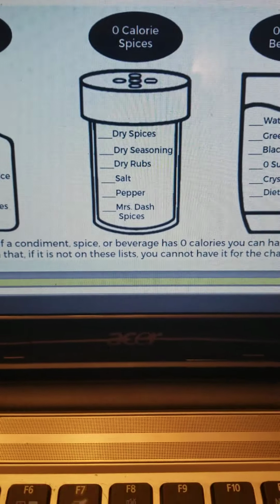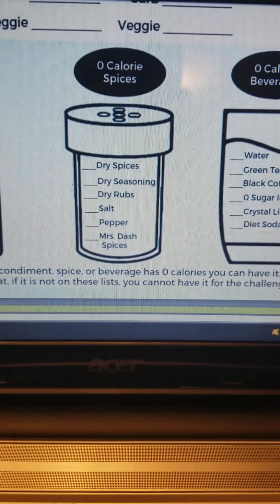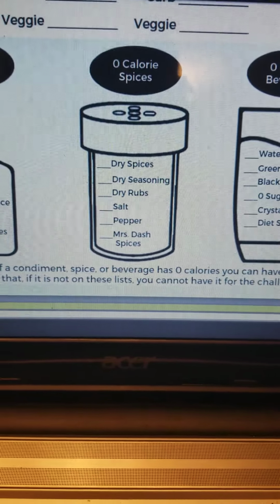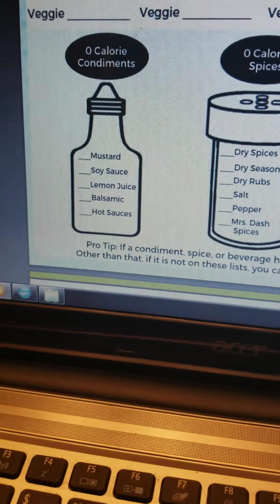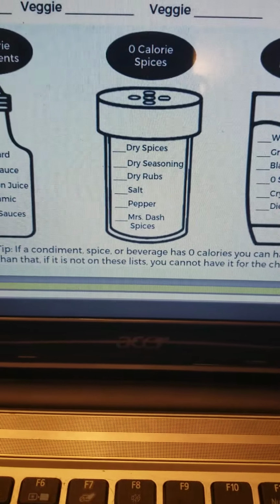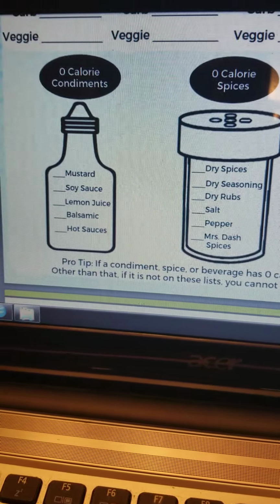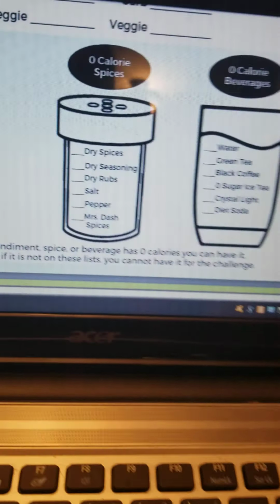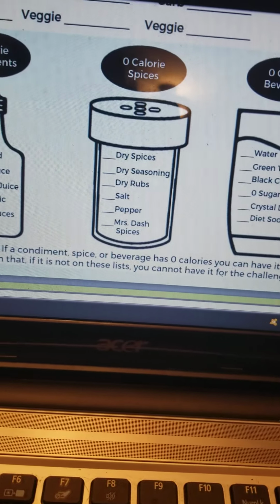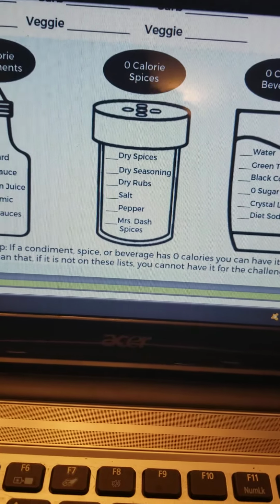Spices, seasonings, rubs, salt, pepper, Mrs. Dash spices. Anything that has no calories, as much as you want. Again, I would recommend picking up a couple different ones of these and playing around with combinations mixed with your sauces. You can make the same meal, let's just say chicken and rice. It tastes very different just by putting different condiments and different spices on it. Okay? It's only 4 weeks, so it's easiest if we kind of eat similar foods for the bulk of this, but there's plenty of ways to make them taste different. Okay?